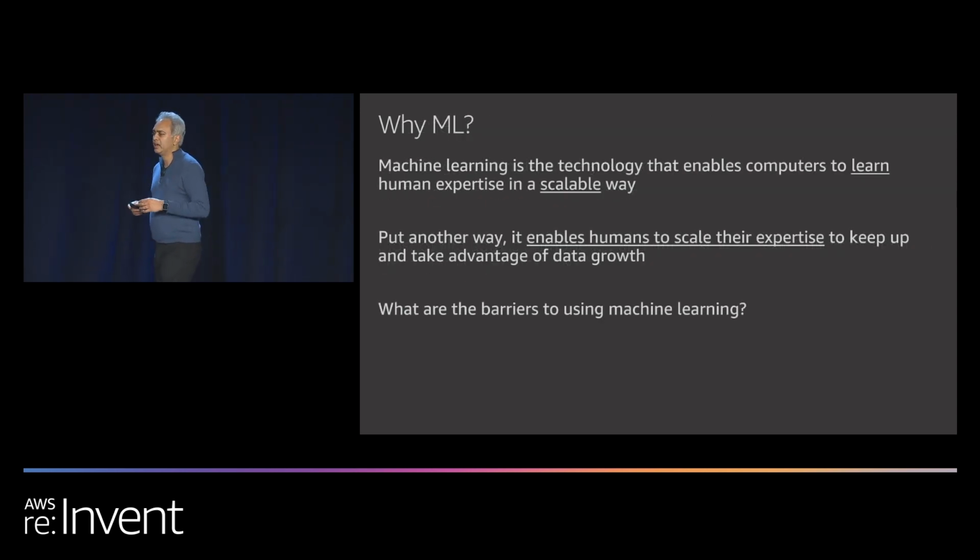If you think about that problem, machine learning is the way that you can scale your efforts. It enables customers to learn human expertise in a scalable way and then apply that to this massive influx of data. So human beings can scale their expertise and take on this massive data challenge without increasing the number of people working on these problems.